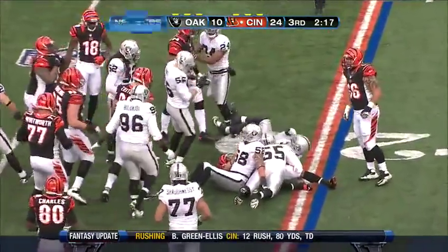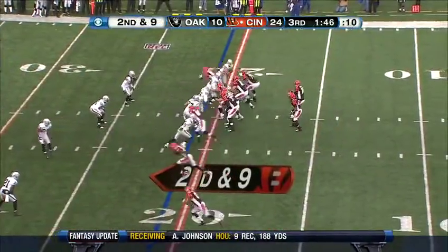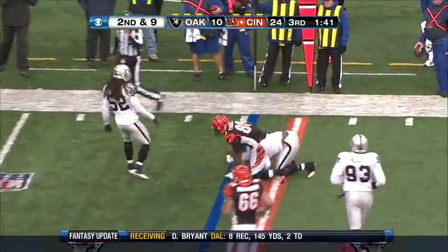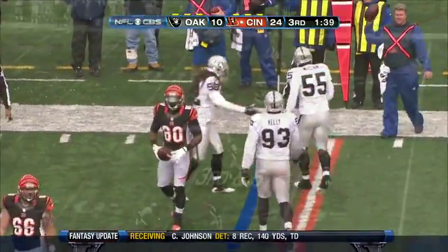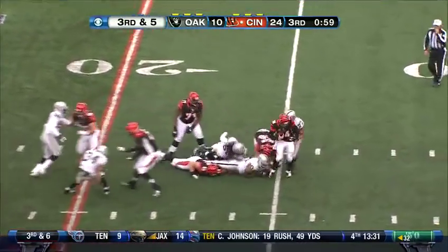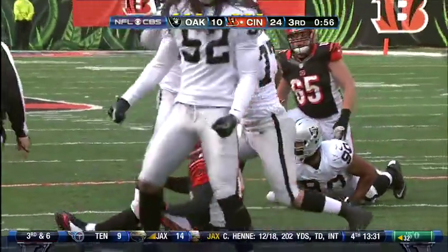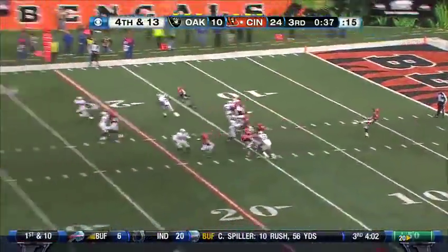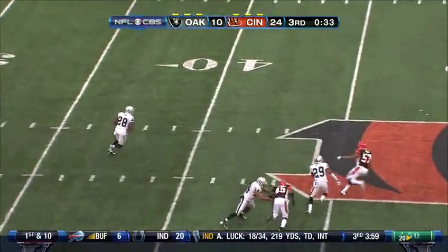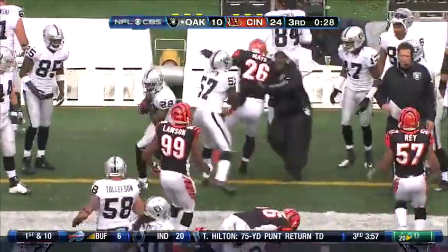Bengals, first and 10. Then Jarvis Green-Ellis tries the right side. Second and 9. Dalton goes short. Orson Charles, the tight end. Third and 5. Dalton. And he's sacked. Matt Shaughnessy. Bengals have to spread out to get there, and they just can't. From the 38, Adams. They string it out, and he goes out of bounds.